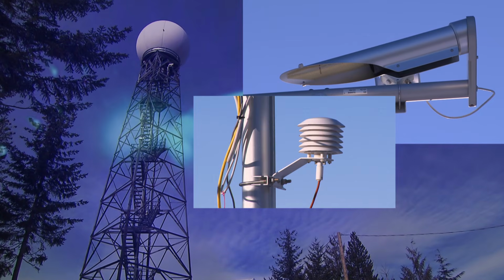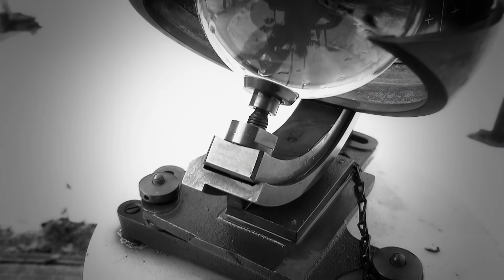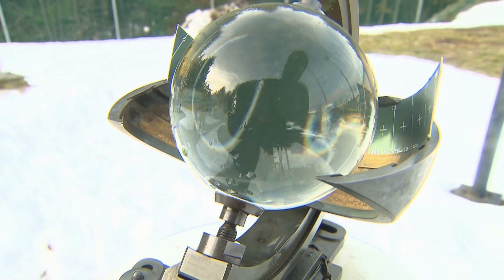Amidst all the new high-tech tools used to measure weather now, you can still find some old technology that's as useful today as it's been for decades. This is a sunshine recorder.